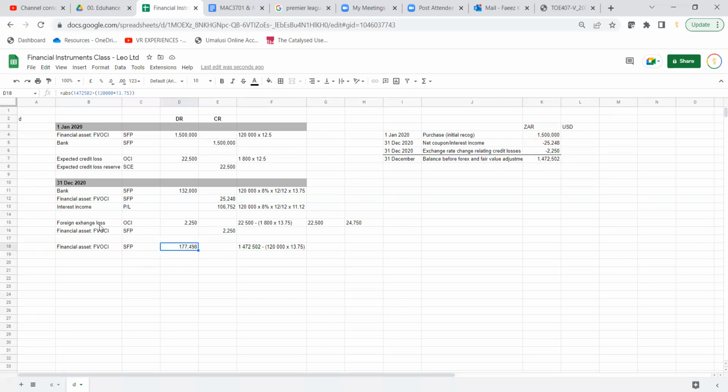And what is it going to relate to? It's going to relate to a fair value gain or loss. It's going to be a credit. So it's going to be the same amount. So what's happening to financial assets?